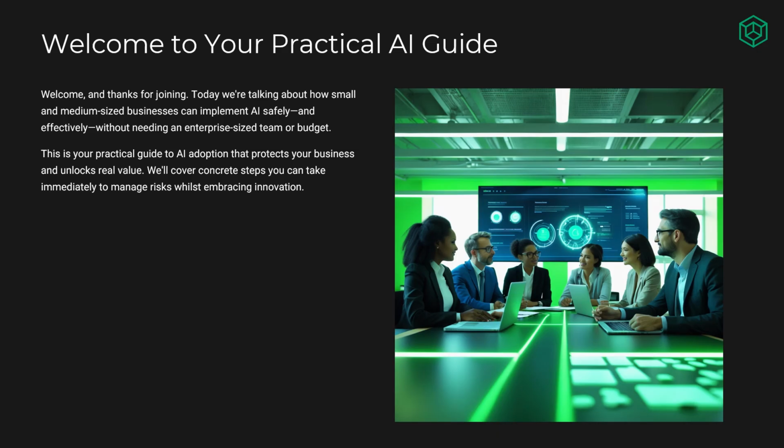Today, we're talking about how small and medium-sized businesses can implement AI safely and effectively without needing an enterprise-sized team or budget. This is your practical guide to AI adoption that protects your business and unlocks real value.